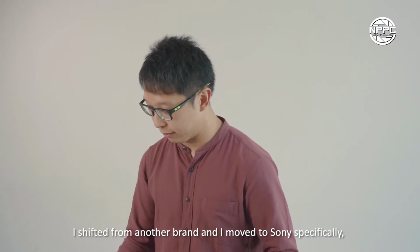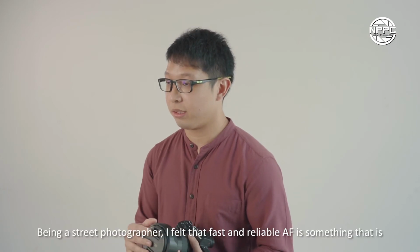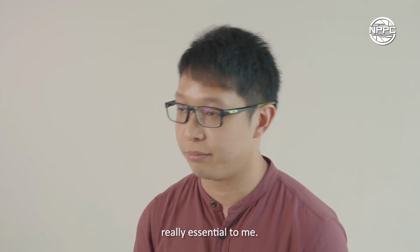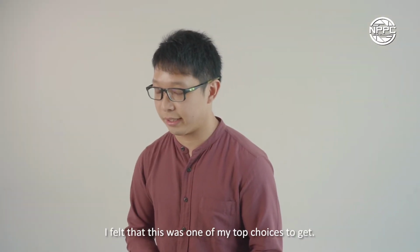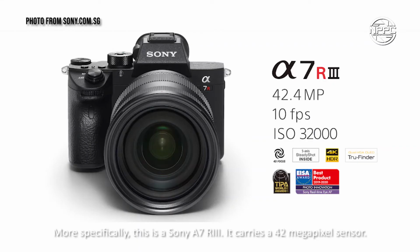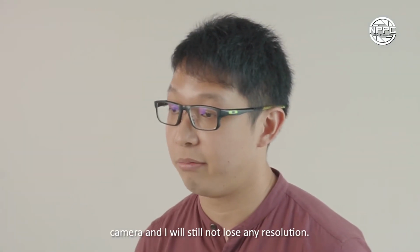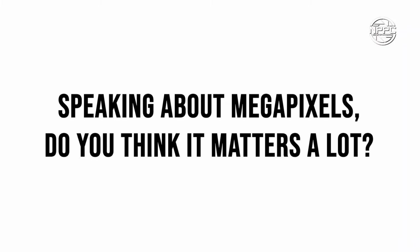I shifted from another brand and moved to Sony specifically, mostly for their autofocus. Being a street photographer, I felt that fast and reliable AF is really essential to me. Back then when the camera came out, I felt this was one of my top choices. More specifically, this is the Sony a7R3. It carries a 42 megapixel sensor, and being a mirrorless camera, it allows me to crop in a little bit more in camera and still not lose any resolution.